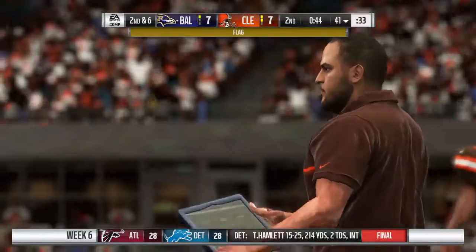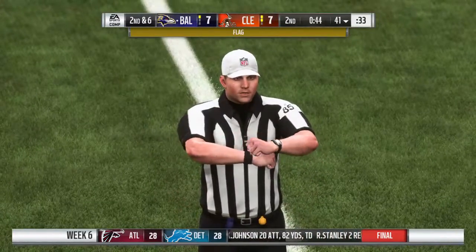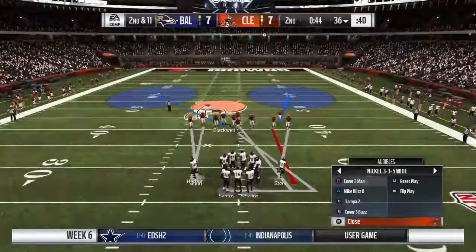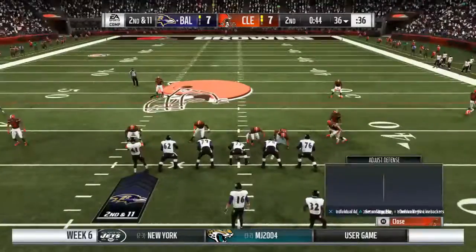Now flags come in. I think one of the Ravens got going a little early. False start, offense. And that'll set them back 5. And that false start penalty certainly not helping their cause here. Second down and long.